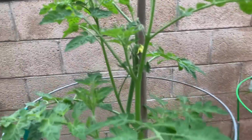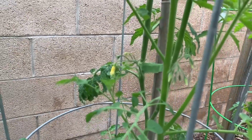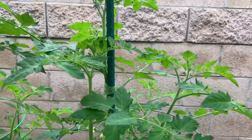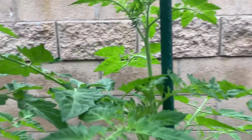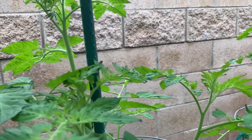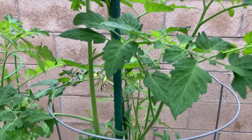It's got some flowers up here, same one with some flowers on top, but oh, looks like there's some tiny little fruits in there. Let's see if I can focus on them. There's some tiny little fruits in there. This one is the black cherry, and got some fruits on top. This one looks typical as well.